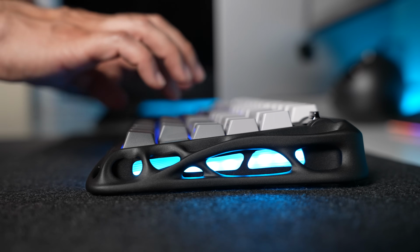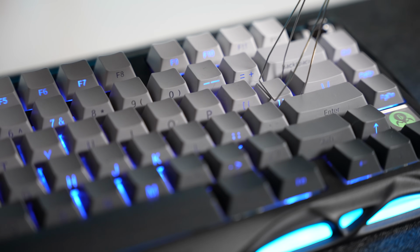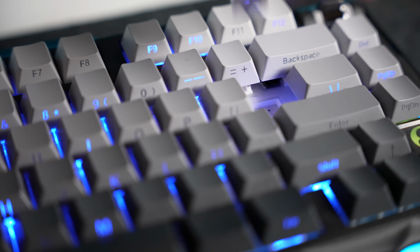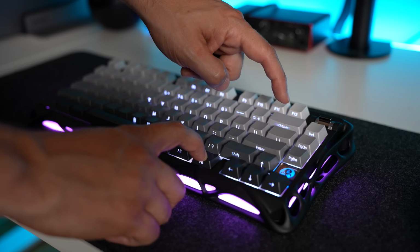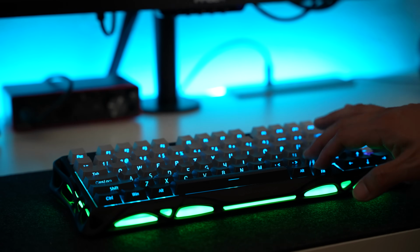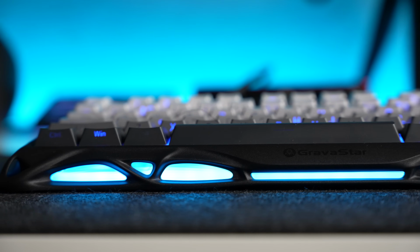The Mercury K1 comes with custom Kale linear switches, but is also fully hot swappable, meaning you can change both the keycaps and switches, allowing you to really make this keyboard your own. And on top of the customizable RGB backlights like other keyboards have, it also has one that wraps around and under the crazy exoskeleton looking frame. It's a sick design, and I'm excited to see what other designs they come up with next.